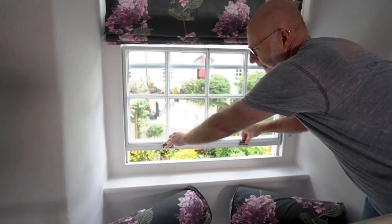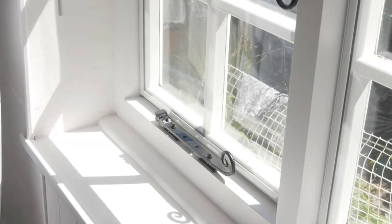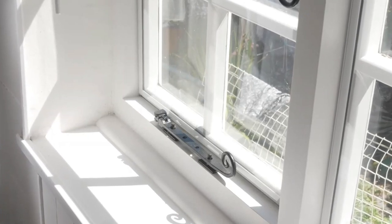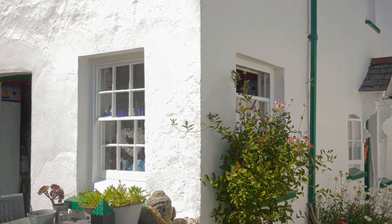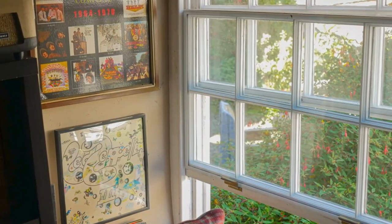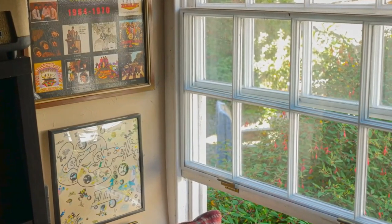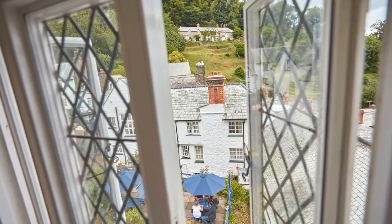You can open your doors and windows as usual. And we even developed some special catches, especially for the village of Clovelly, because it has these very fine wooden windows. And so the end result is that those properties are 40% warmer on average, but if you go in, nobody can tell the difference. And in fact, the windows look so much better than they did because they've been beautifully restored at the same time. The complexities of working in the village were quite extreme.